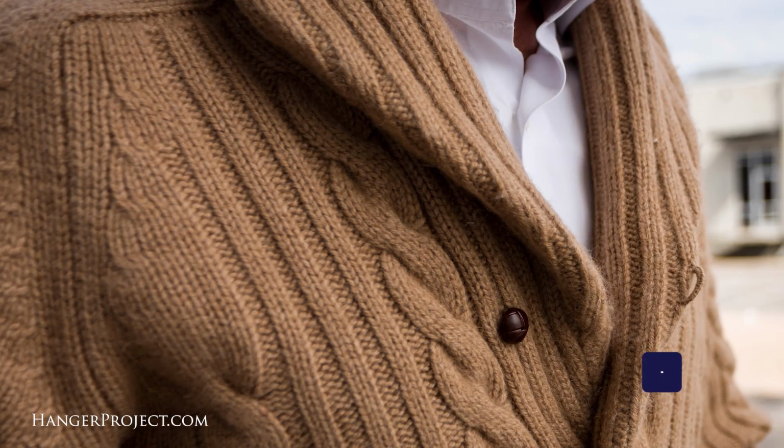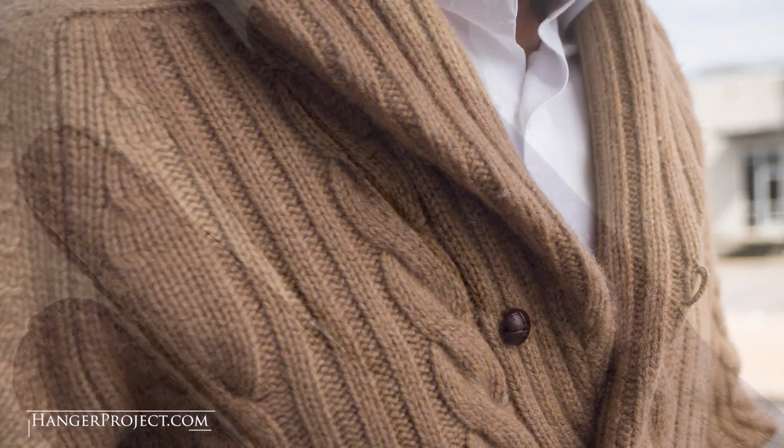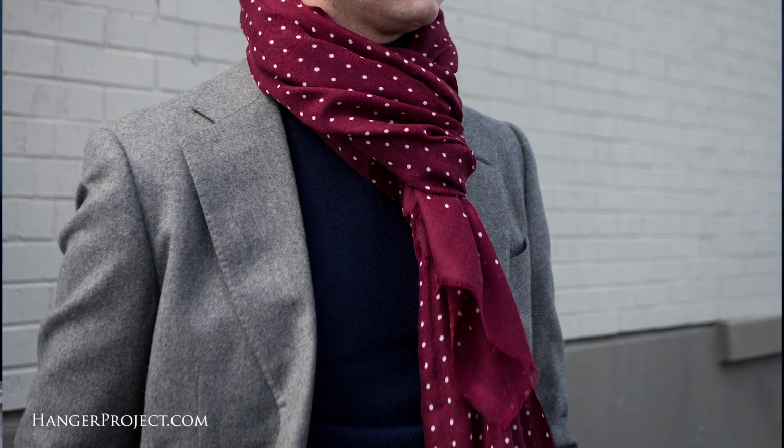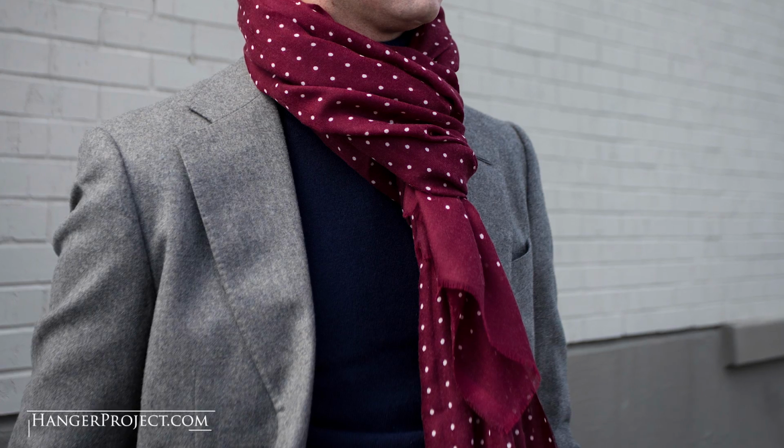Our fall-winter assortment really covers knitwear, gloves, and scarves. We've curated an incredibly interesting list of some of the highest quality pieces in each of those categories. So it's not the widest assortment. I mean, again, we're not a huge department store, but what we do carry is highly curated, highly unique, in many cases made just for us here at the Hanger Project.